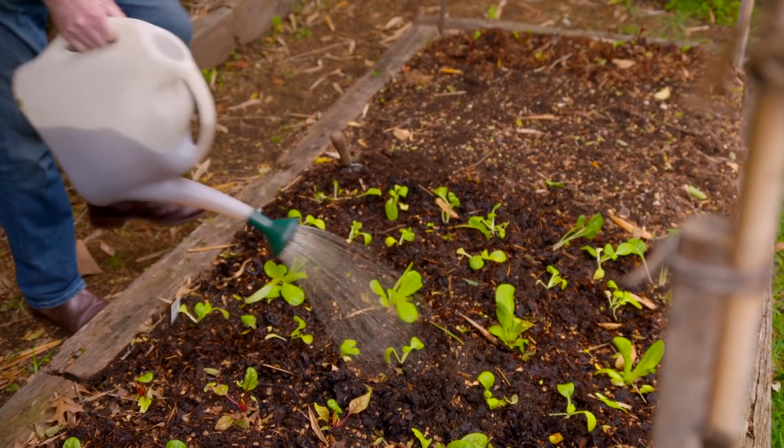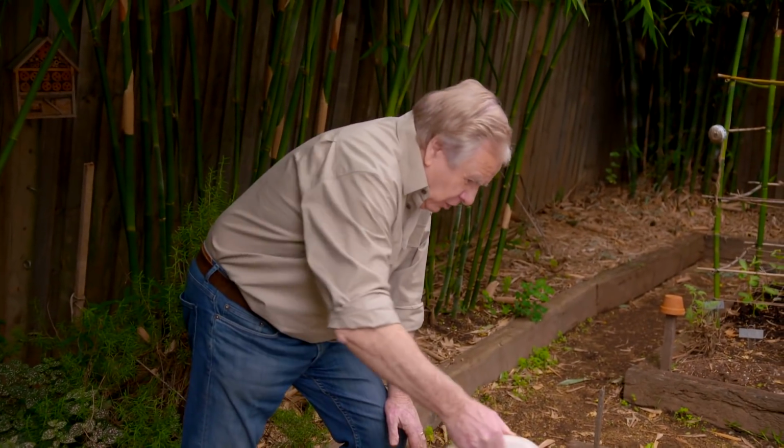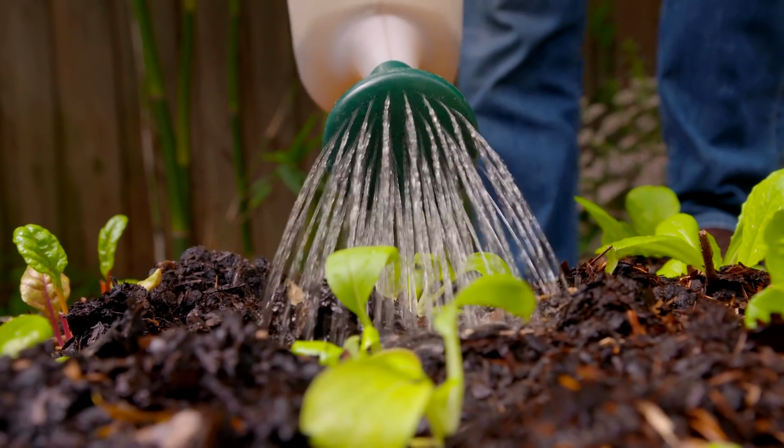And then give them a really good drink. I've added a bit of seaweed into the water because it reduces transplant shock and gets the roots going.